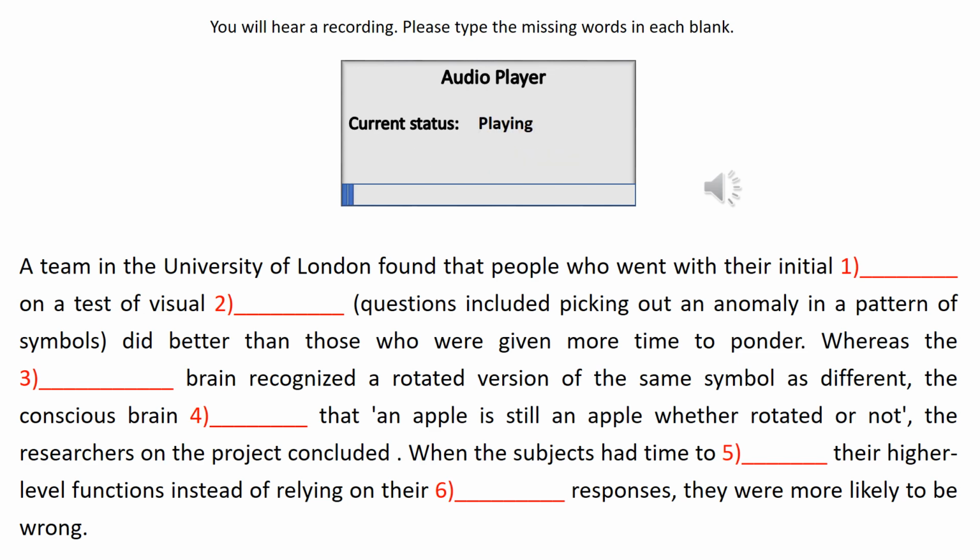A team in the University of London found that people who went with their initial response on a test of visual perception, questions included picking out an anomaly and a pattern of symbols, did better than those who were given more time to ponder. Whereas the subconscious brain recognized a rotated version of the same symbol as different, the conscious brain reasoned that an apple is still an apple whether rotated or not, the researchers on the project concluded. When the subjects had time to engage their higher-level functions instead of relying on their intuitive responses, they were more likely to be wrong.